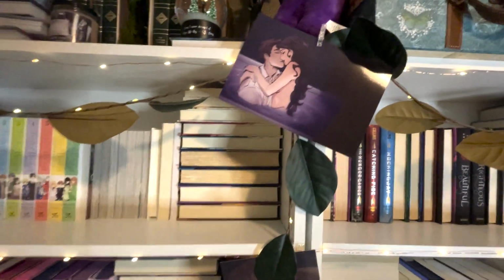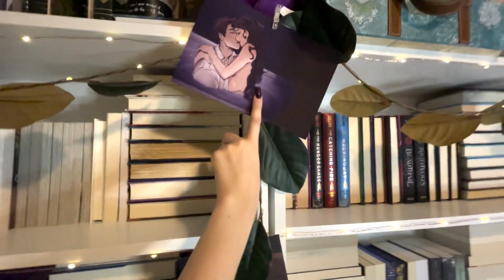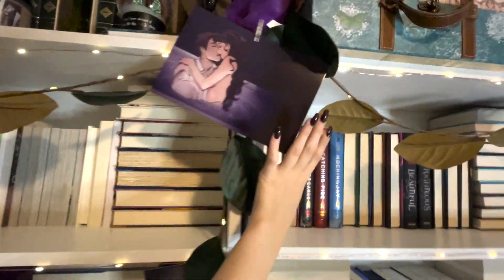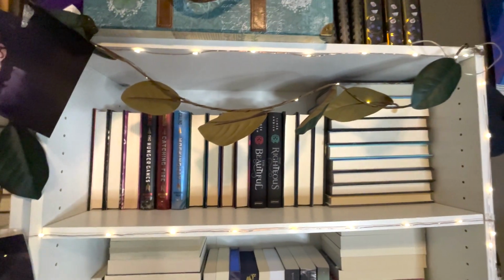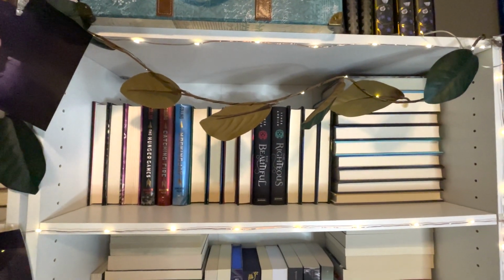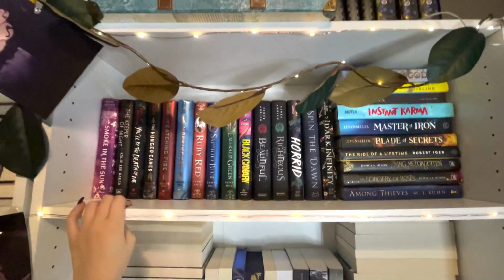That is a print. This is a scene from my favorite book. And yes, it's a little spicy, but we'll just move on. Here is the last top shelf, and then hopefully we can get some better camera because I'll be able to just put it on a tripod, but honestly not much to say about this shelf.